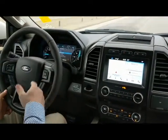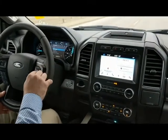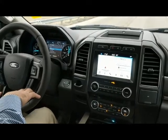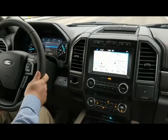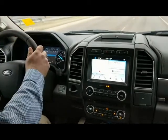And then over here you have your Bluetooth options, you have your volume, and if you want to switch your stations, you got some arrows here. You can call. All you got to do is just hit your button here. You can talk to your vehicle. You can say, I want to call Brian. The phone will pick up, call Brian. You don't have to let go of your steering wheel. You don't have to do anything. You don't even have to take your eyes off the road.